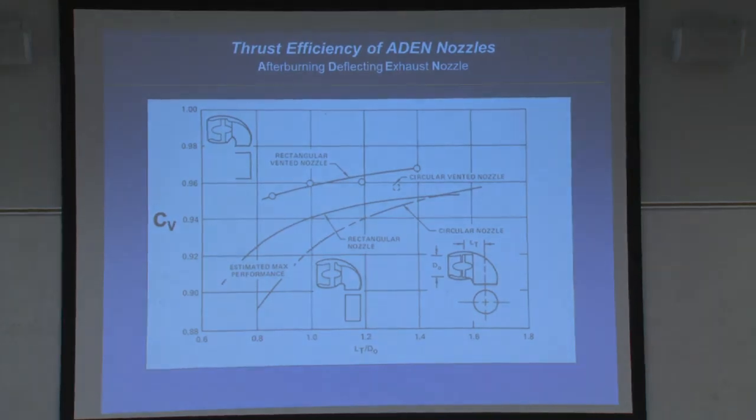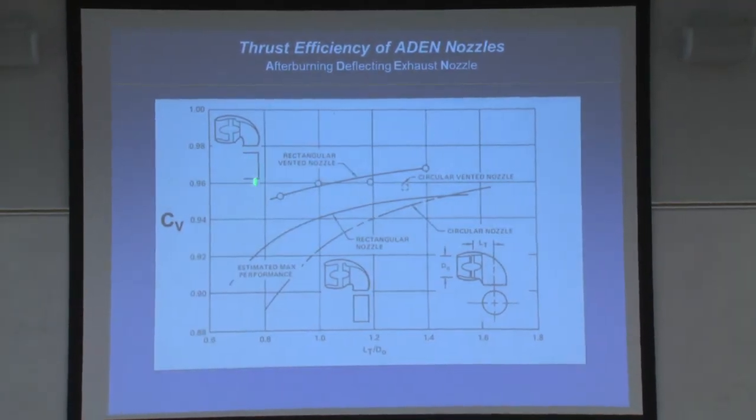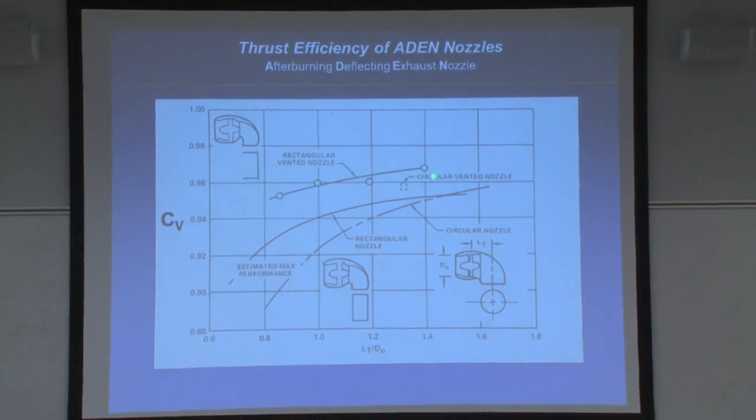And here's some data for a vectoring nozzle. Here's a rectangular vectoring nozzle, vented nozzle they call them. So as you change the length of the nozzle versus the diameter of the turn, you get efficiencies around 96%. Here's a circular nozzle. Here's a pure rectangular nozzle. Here's that pure circular elbow nozzle. So you pick up a lot of efficiency as you open up the lower surface. Basically, you're acting like a spoon or a snowplow. You turn the flow on one side rather than through a channel with passage vortices and separations on the inner surface.